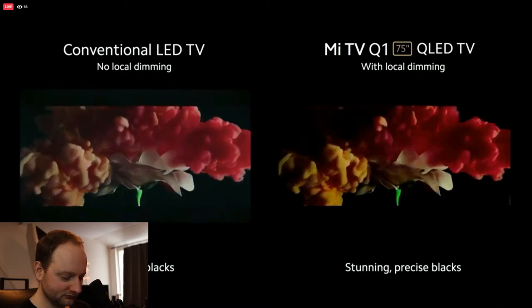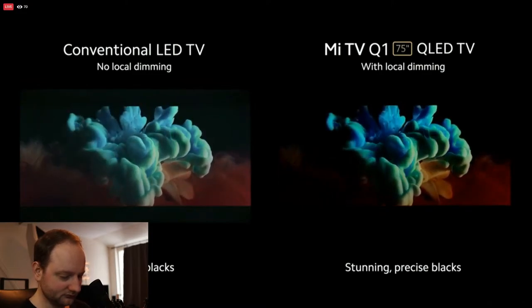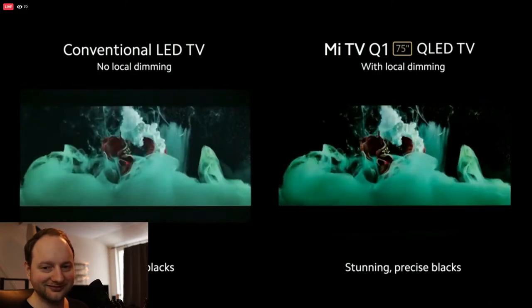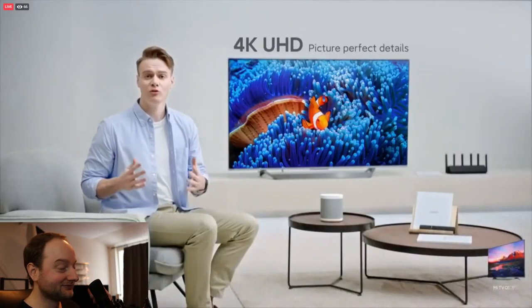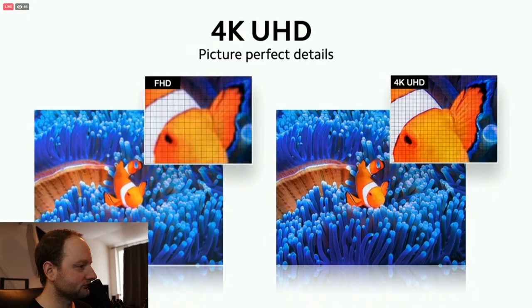The comparison is night and day, or dare I say it, black and white. Okay, so it's not as distinct a difference as black and white, but you see what I mean. Dynamic local dimming makes sure that when you're supposed to see black, you get real, true-to-life black. And with the picture-perfect details of 4K ultra-high definition, that's four times as many pixels as full-high definition, you're guaranteed to have a richly detailed cinematic experience right in your house.